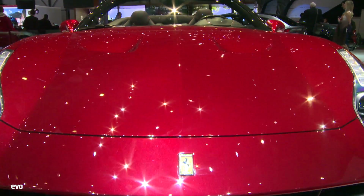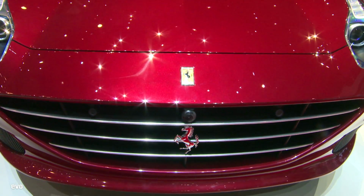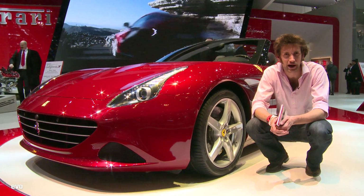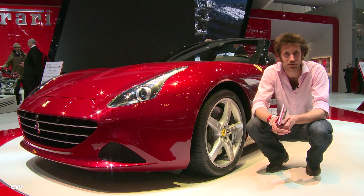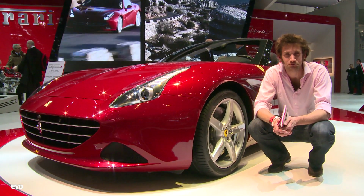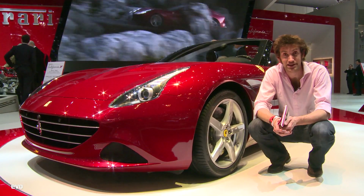They're claiming it's still obviously very habitable around urban environments, of course, but the spring rates have increased by 11%, and they've also quickened the rack, which, given Ferrari is known for fairly quick steering racks anyway, I assume will just bring it into line with the other cars. Anyway, let's go and have a look at the interior.